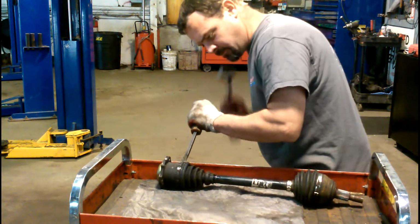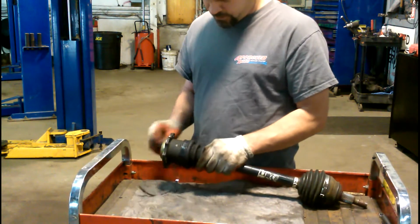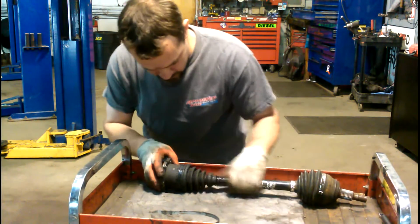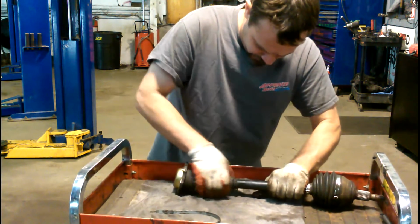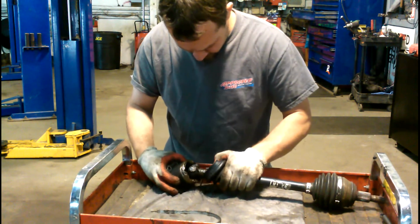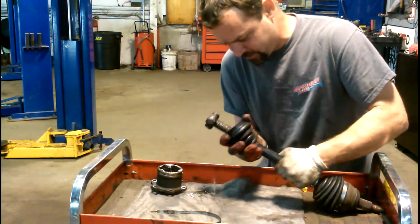Normally, we would just ship this back as a core, or in this case, we got a new replacement axle for it. So I don't need to ship this back. We can just scrap this. Oh man, look at that. Oh, this is pretty good. I can't believe this thing actually drove.